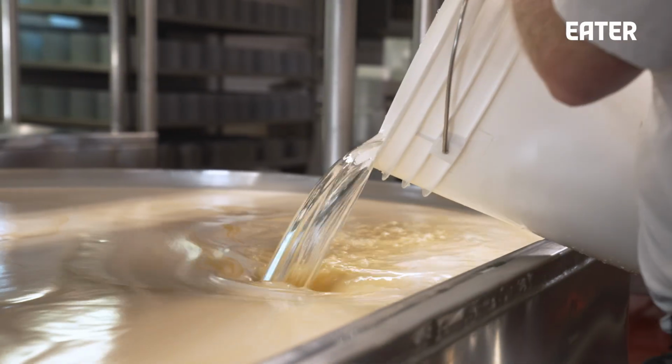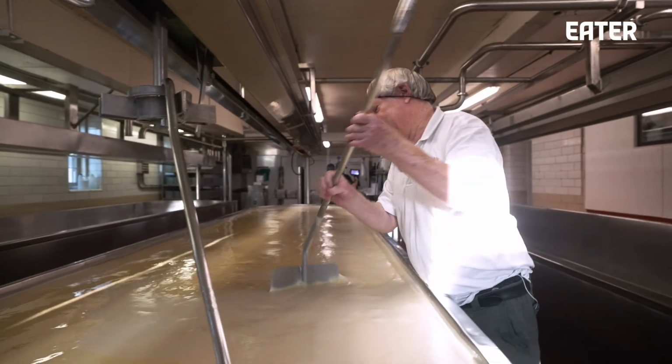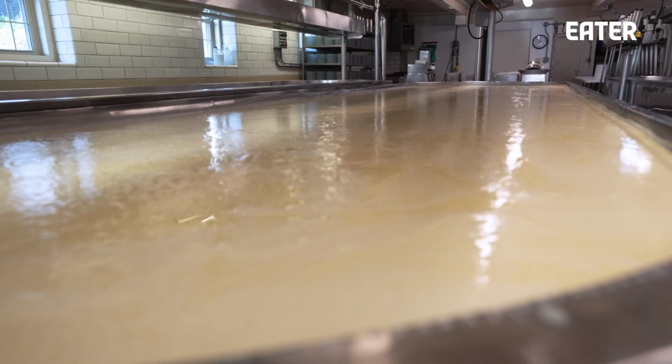Then we'll add the rennet, which is the enzyme that coagulates milk. Stir that in, pull the paddles, just let it sit for about 25 minutes and let it thicken up. So it gets about as thick as Greek yogurt.